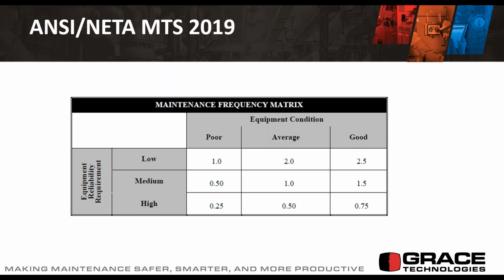Right. So this again, I took a few snips from the ANSI NETA MTA standards. There's a maintenance frequency matrix. There is this table that's pretty important, I think interesting too. The reason is how frequent you perform the maintenance, right? Most people ask me this question because again, it depends. So there is a prescribed way of how frequent these maintenance activities have to be carried out.